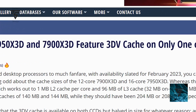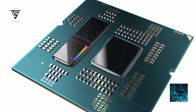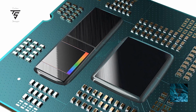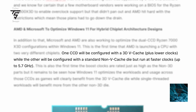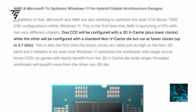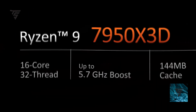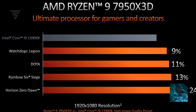It's because in the 7950X3D and 7900X3D, only one chiplet has the 3D stack. So technically, you are getting one chiplet with some of the cores stacked with 3D cache. One CCD will be configured with 3D V-Cache, while the other will be configured with a standard non-V-Cache die but run at a faster clock, up to 5.7 GHz. So that's how they are able to get those high clocks with low TDP. You are technically getting 3D cache in one of the dies and not all of the dies. So they are doing a kind of cheeky move, but you are getting more performance out of it, which is a nice thing to see.